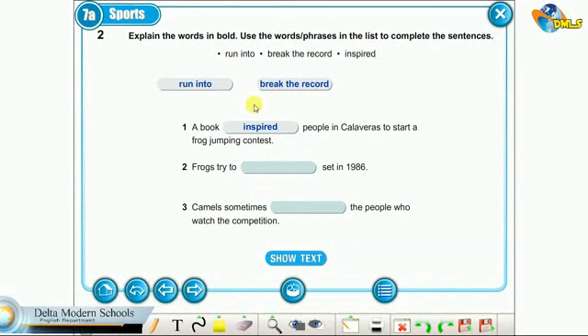Okay, number two. Frogs try to blank the record set in 1986. Yes. Frogs try to break the record. So I think number three is quite easy now to be answered. So camels sometimes run into the people who watch the competition. Yes, camels sometimes run into the people who watch the competition.